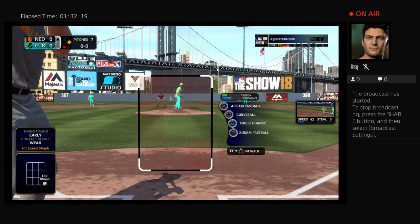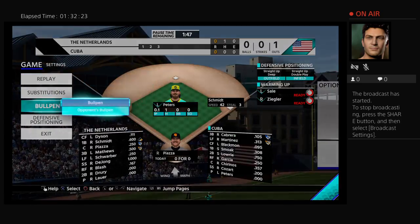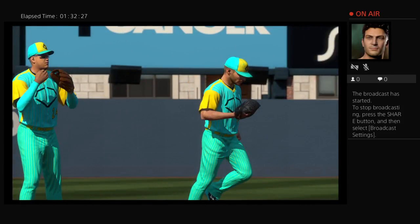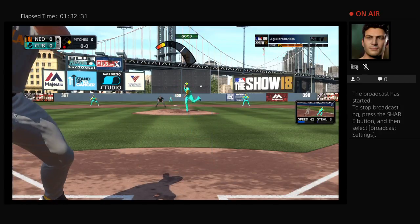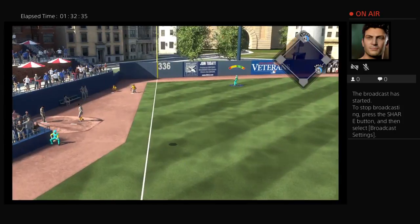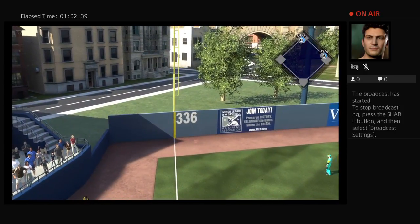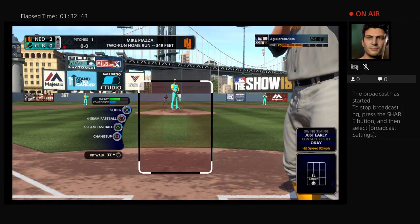Settling in now, Mike. Batting third, Natcher. Chris Sale enters to make an appearance on the mound as he inherits a runner at first with one out in the inning. A swing and a shot hit down the corner. And this ball is gone. No chance to make a play on that one.